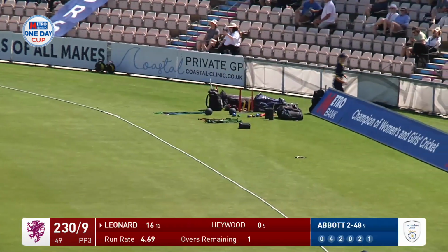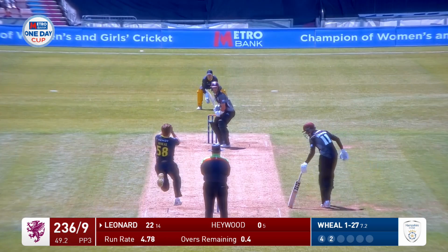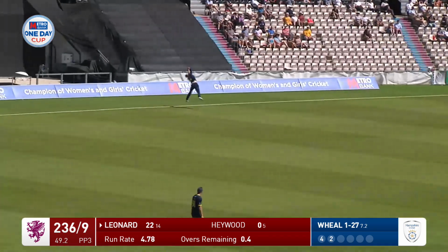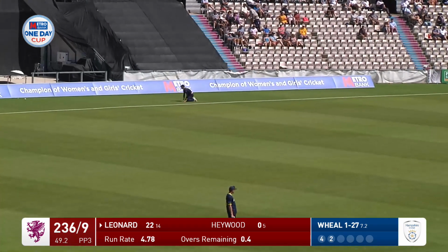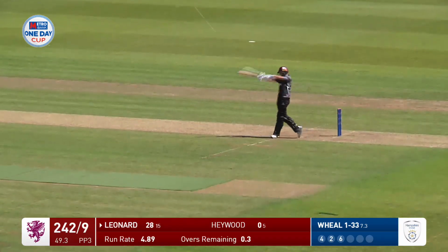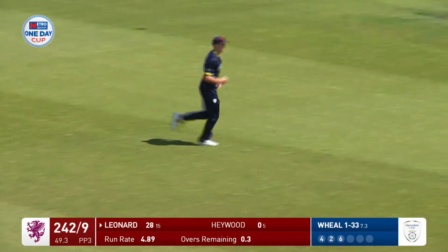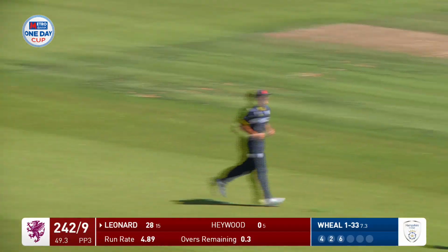234 for 9. Here's Wheel into Leonard, who makes room for himself, drives this down the ground. It should be, and it's not a catch to Joseph Eklund. It's Wheel to Leonard, who hits this in the air. This should be caught by Eddie Jack, and that is the end of Ned Leonard.